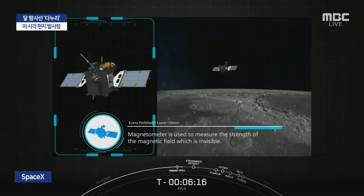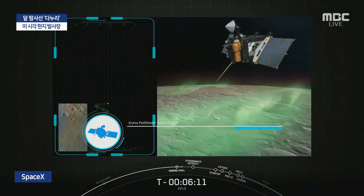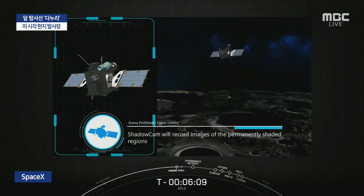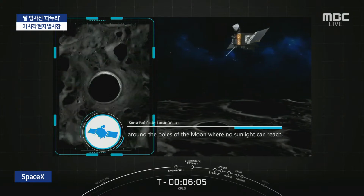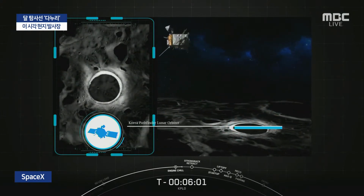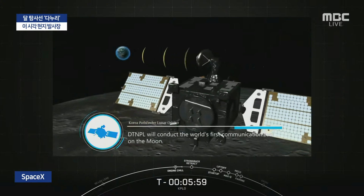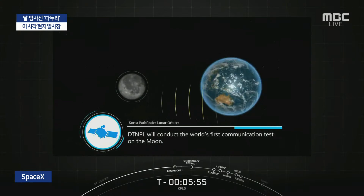Magnetometer is used to measure the strength of the magnetic field, which is invisible. ShadowCam will record images of the permanently shaded regions around the poles of Moon where no sunlight can reach. DTNPL will conduct the world's first communication test on the Moon.